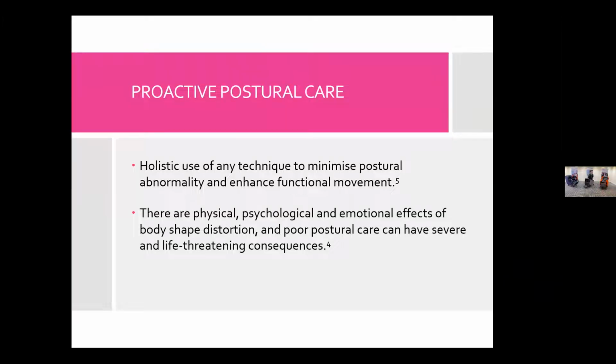This 24-hour postural care approach aims to preserve or even restore, hopefully, body shape for individuals with movement difficulties. It's worth remembering that body distortion is not inevitable, and with the right equipment and the right positioning techniques, we can help to protect an individual's body shape. It's essentially the holistic use of any technique to minimise postural abnormality whilst enhancing functional movement. And that's the key part of an individual's well-being and quality of life. If we don't protect body shape, there are going to be physical, psychological and emotional effects of body shape distortion, which will sadly lead to severe and life-threatening consequences.